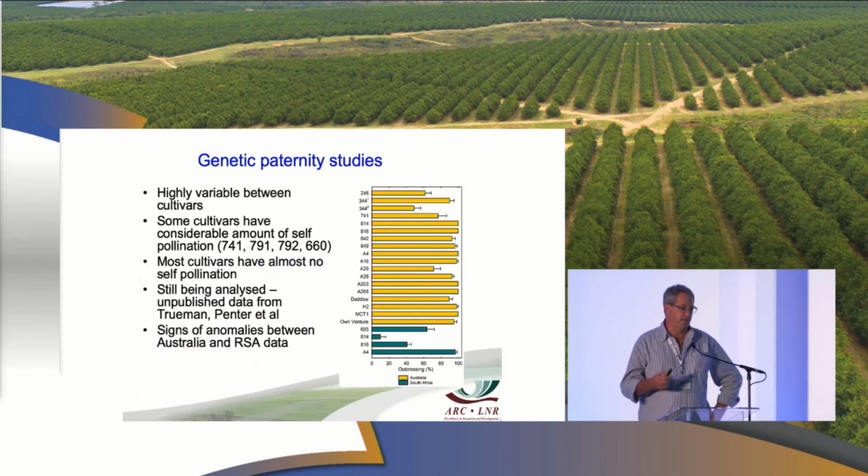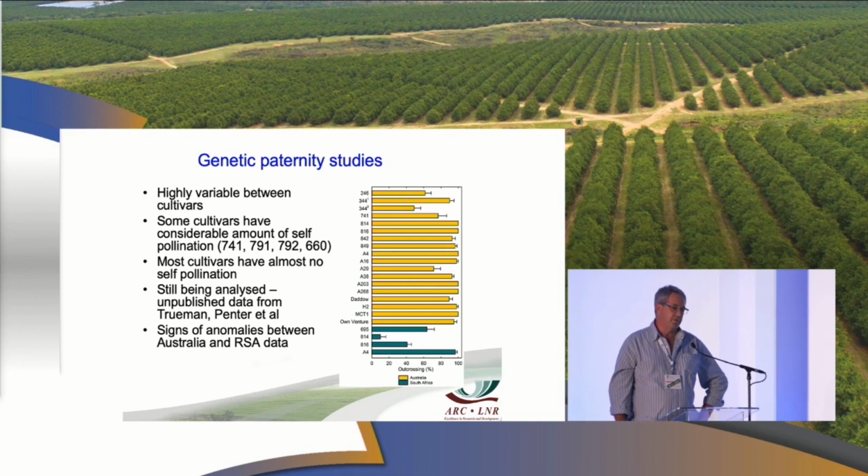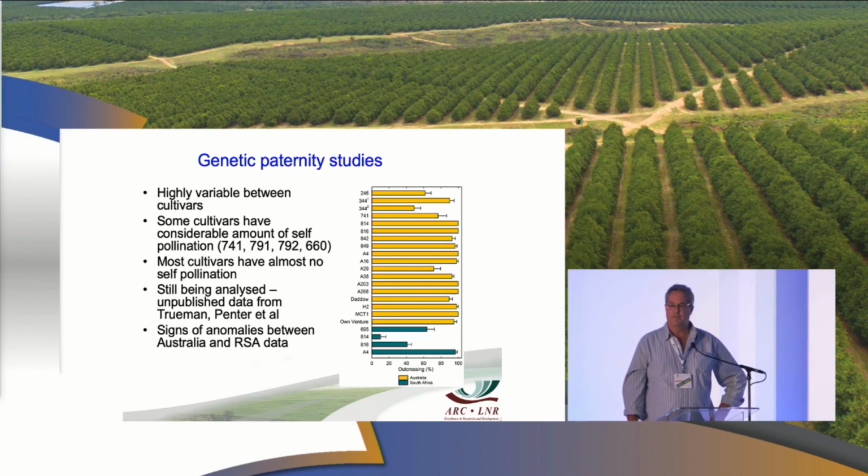And this last figure, this is unpublished data, very kindly given to us. So we have to thank Stephen Truman from Australia. And there's also data coming from South Africa, Mark Penter, involved in this. And this is looking at all their different cultivars, the relative proportion of self-pollination versus cross-pollination. And you do get variability. You get some cultivars, as we've already seen, where self-pollination is quite important. But largely across the board, all through their cultivars, cross-pollination is dominant, and in many of the cultivars, it's almost 100%.